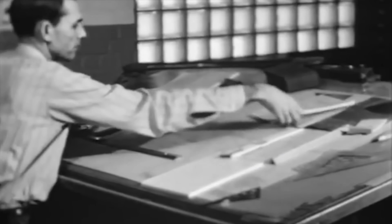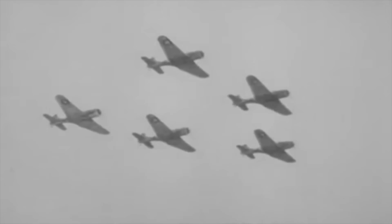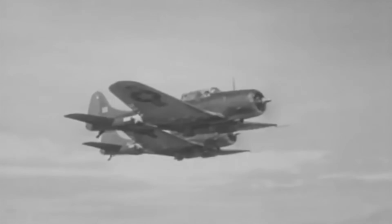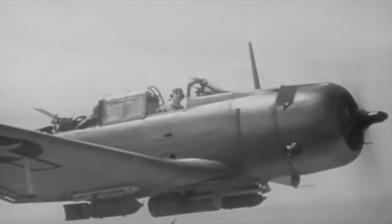When the Army requested that Douglas design an aircraft capable of reaching Mach 1 speeds or supersonic flights that could break the sound barrier, the company was busy producing the legendary Douglas SBD, or Slow But Deadly. This aircraft would become crucial during the first year of the war, especially in the Pacific, when the US was caught by surprise at Pearl Harbor.